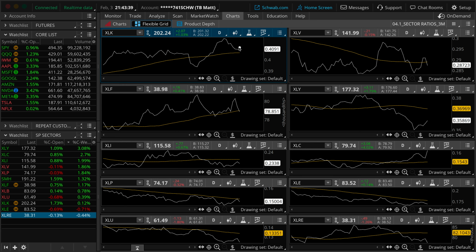The XLK trying to flatten out over an upward sloping, still, 50 SMA and also over the flat top from back here. It looks good, but I still want to see more. I want to see that curl in the upward direction before your XLY potentially pulls back. Main reason being is that the XLF actually offered a lower high, and now we're basically trading back at the equal lows. So not thrilled by financials.